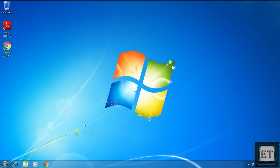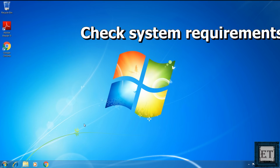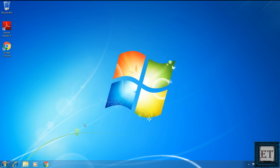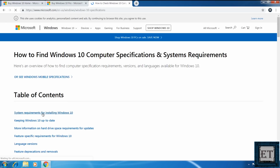Okay, so before you go ahead with the upgrade, you want to make sure that your PC meets the minimum system requirements for running Windows 10. Now, this might sound like common sense, but I've seen situations where people ignore these requirements and then the installation takes forever, and afterwards, you don't get a good user experience with your Windows 10. Mostly, it ends up being too slow for normal use.